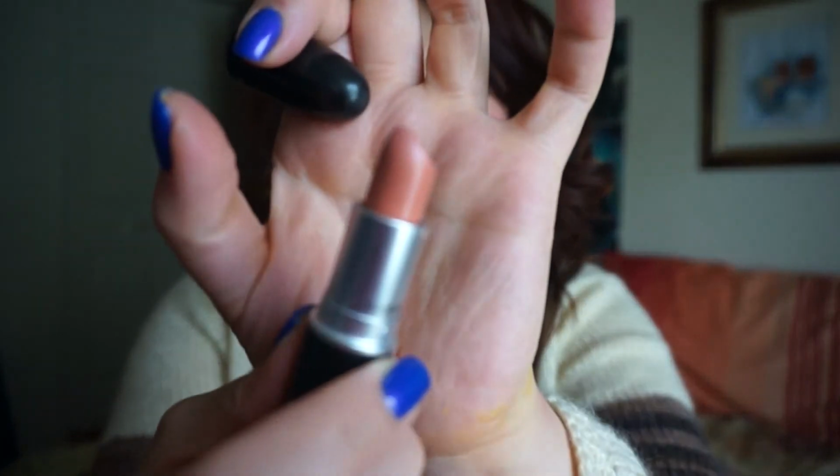Obviously, because of the consistency, it comes off right away, but it's one of the ones that I recommend if you're looking for a lipstick that's not matte, and you don't like that whole dried up look or feeling. Go for either Amplified or cream sheen. This is another cream sheen. It's called Shy Girl. Such a popular color because it's a beautiful peach.